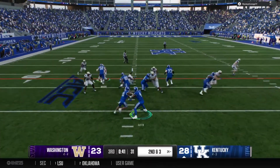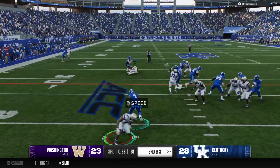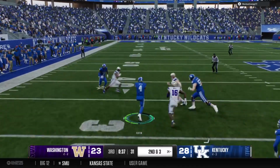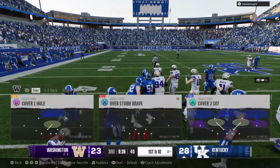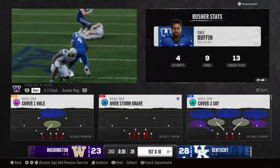Forget about the safety. Those don't happen very often. Try to get some first downs together. Get some good mojo going. They make the stop, and this running game moves the chains as they get the first down.